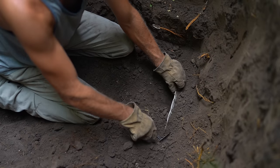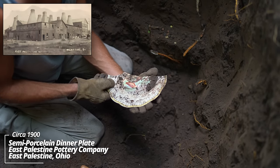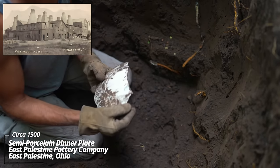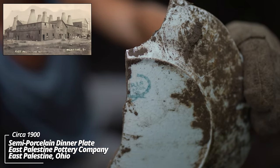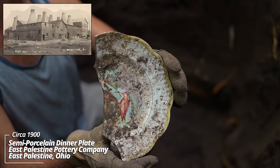Let's see. Oh, look at that design. This is something. Looks like a semi-porcelain plate. Okay, it looks like iris. It's the iris pattern. I've seen this before. I can't tell you exactly what company made it, but it's got that bird on it. That's really cool.